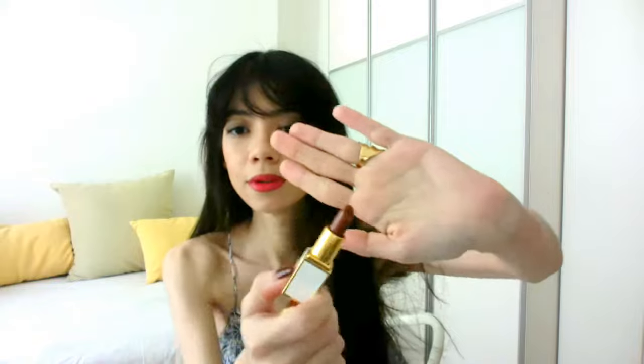So far, FABIOLA is the first Neiman Marcus girl, and ROMY is from Neiman Marcus too. So maybe the rest are from Selfridges. So maybe this is a store problem. We shall see.